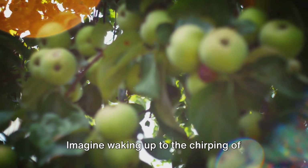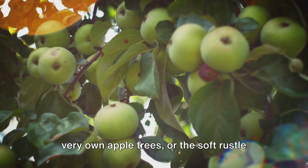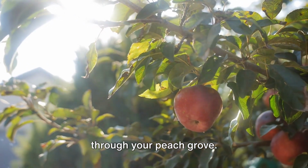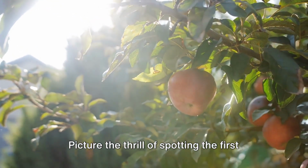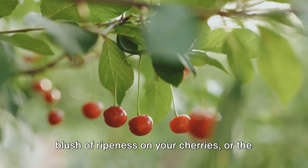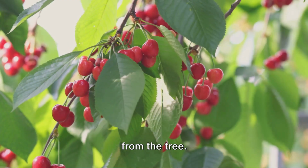Imagine waking up to the chirping of birds nestled among the branches of your very own apple trees, or the soft rustle of leaves as a gentle breeze whispers through your peach grove. Picture the thrill of spotting the first blush of ripeness on your cherries, or the joy of biting into a pear, freshly plucked from the tree.